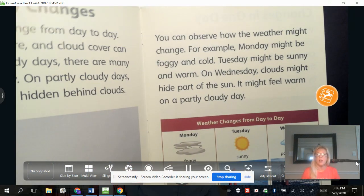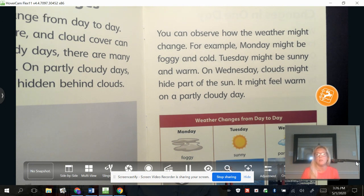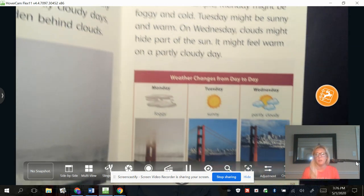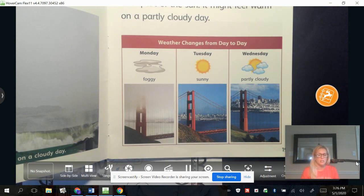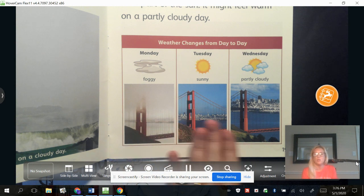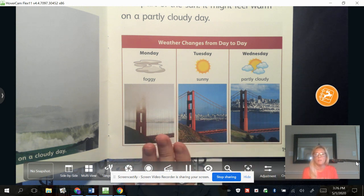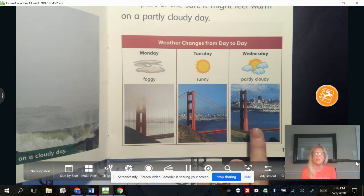You can observe how the weather might change. For example, Monday might be foggy and cold. Tuesday might be sunny and warm. On Wednesday, clouds might hide part of the sun. It might feel warm on a partly cloudy day. And here's a little chart that shows us how weather can change from day to day. So this is the same location in the same picture of the same bridge. But on Monday, it was very foggy. And Tuesday was very sunny. And then Wednesday, it was partly cloudy.